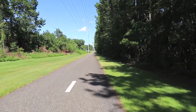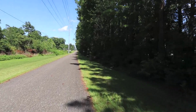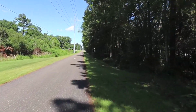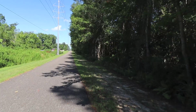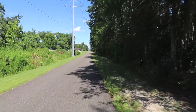Thank goodness it's almost the last 2 miles of the trail because my right arm holding this camera and gimbal is about to give out. It's probably about, I don't know, 5 or 6 pounds in total maybe. And I've been holding it up continuously the whole time I'm riding. So yeah, my arm's getting a little tired.